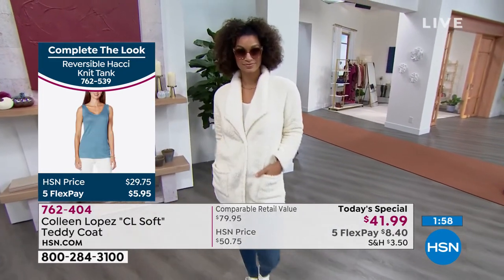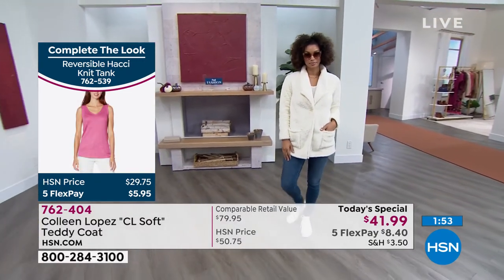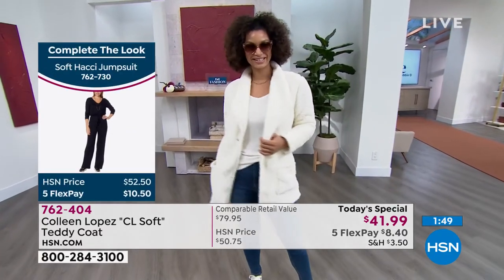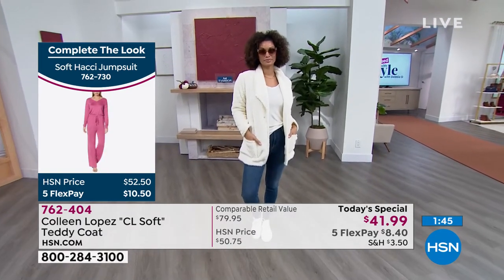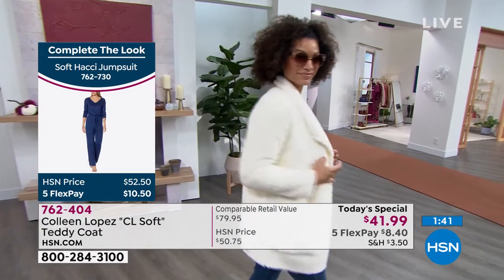like Brooke has on. And Brooke has on her perfect size, you guys. She has it on in the small. She can button it or unbutton it, Brooke. You can unbutton it and just have fun with this. And it's just cozy and casual. It's an awesome topper. I want you to go to hsn.com because we're busy on the phones and get this home. You're going to absolutely love this.